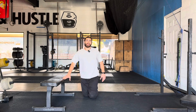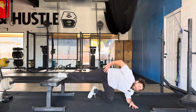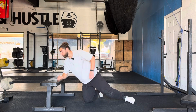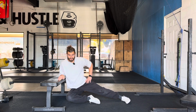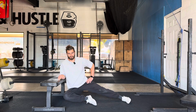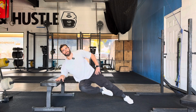We've all seen Copenhagen planks before, elevating the foot on a bench and holding here. Good one for strengthening the adductors, but it's not really doing much for us in our end range of motion. So I'm going to elevate my forearm on the bench, and then dip my hips toward the ground as my torso gets upright, and then press through and come back up. I'm thinking about pulling this foot out, squeezing the glutes as I go down, and then back up.